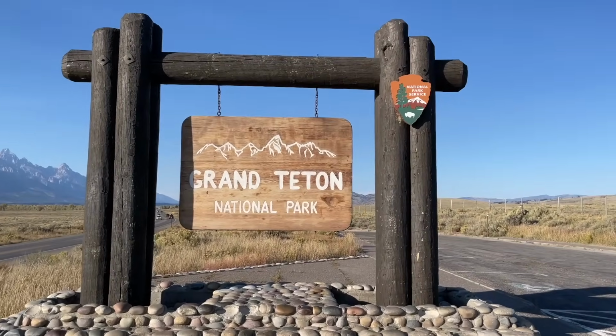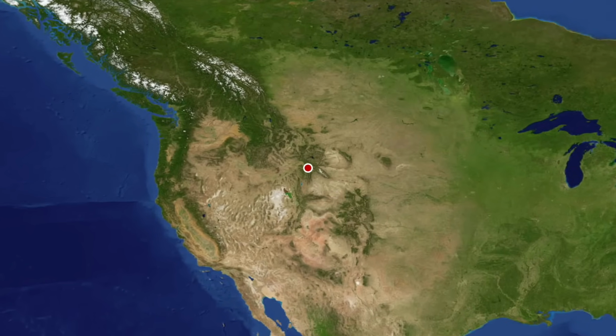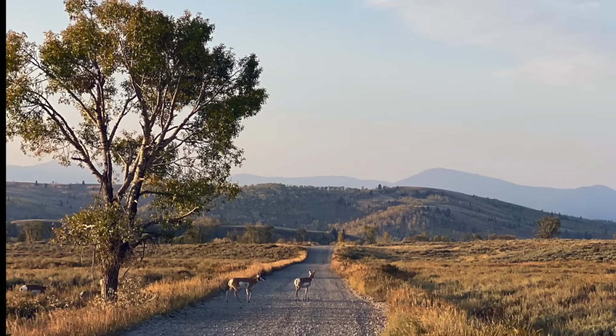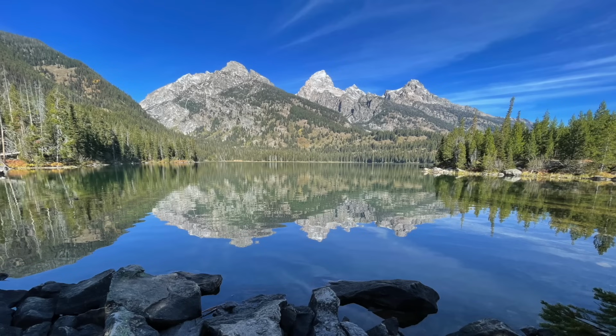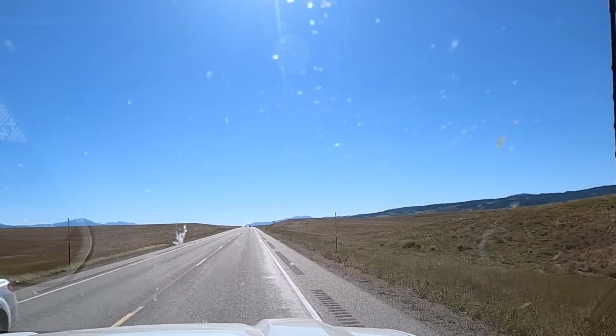We spent 2.5 days at the Grand Teton National Park in the Jackson Hole Valley of Wyoming. We wandered through the town of Jackson, drove all over the valley in search of wildlife, saw some old settlements, did some hiking, saw some of the Grand Teton's beautiful lakes, caught the sunset, and our daughter was able to join us for this trip. So let's get this adventure started.